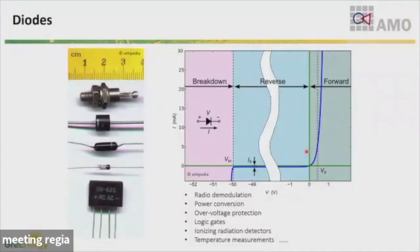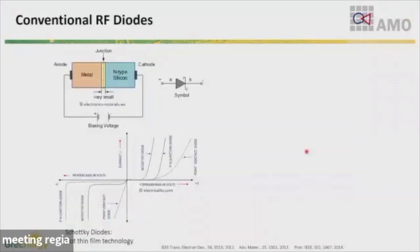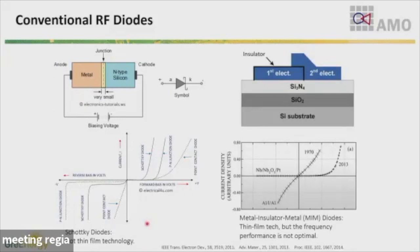So here it's an introduction for the diode, and everyone knows, yeah, it's a very basic device. And traditionally for RF, for radio frequency diodes, there are different ways to make it. For example, you can make Schottky diodes with silicon, but this is non-thin film technology, which means that you are really limited to silicon. Yeah, you can only do it with silicon. If you want to use any other materials, then the integration is not possible.